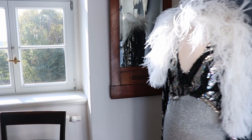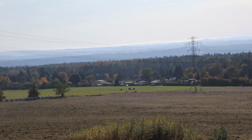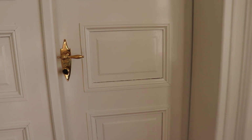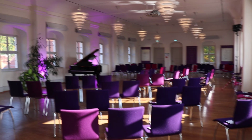What a beautiful day that we have today. This is basically the view from my dressing room. And I also wanted to show you the hall. It's really beautiful here. And here is the hall. Look how nice it is.